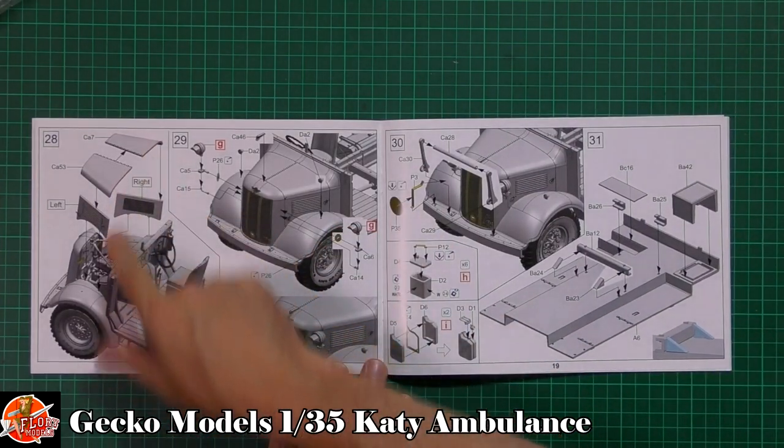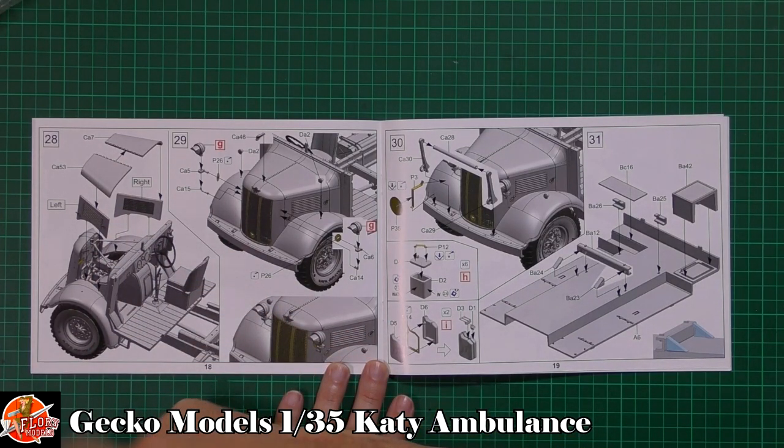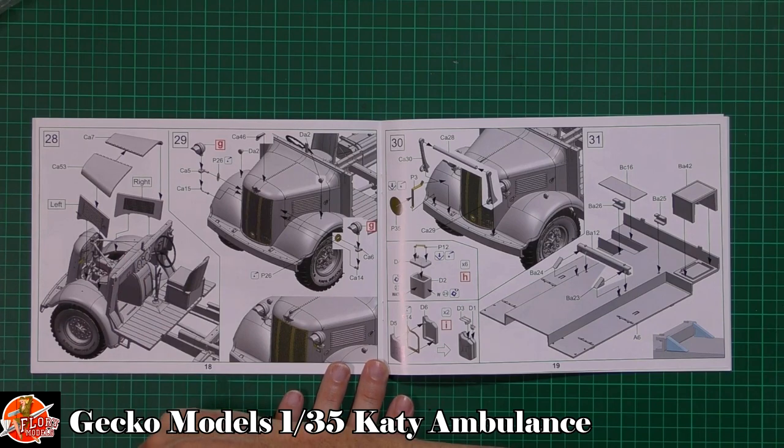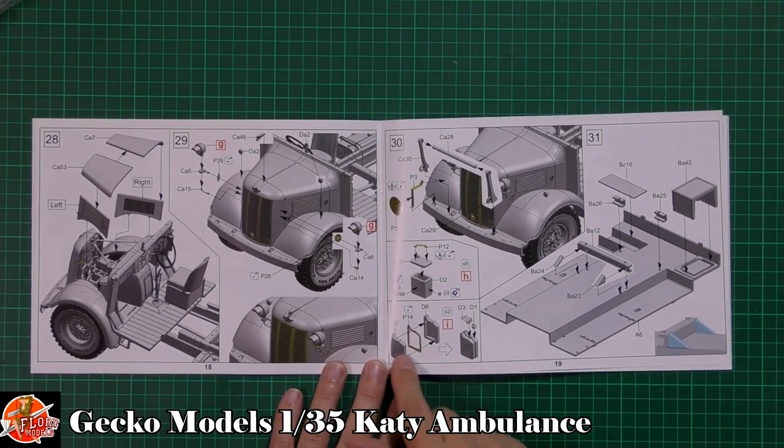Then obviously we've got things like the bonnet. Again, it's going to be fully posable, so you can have it open or closed. The sides come off on these as well, I do believe, so you've got full access down in there to show off that gorgeous engine. All the details on the outside, like you might imagine.